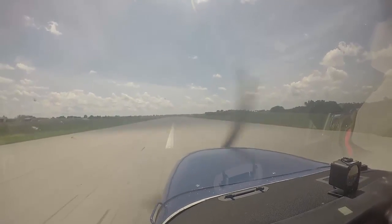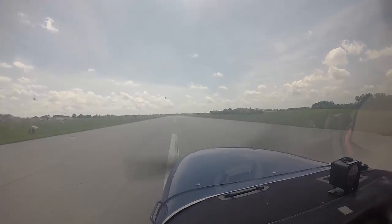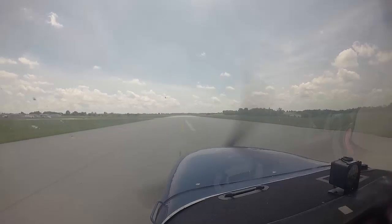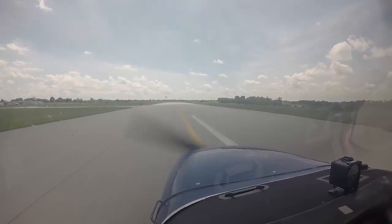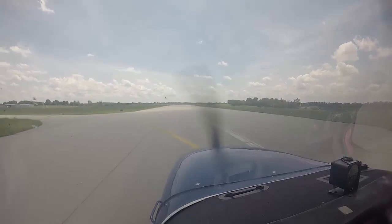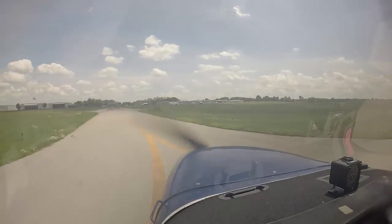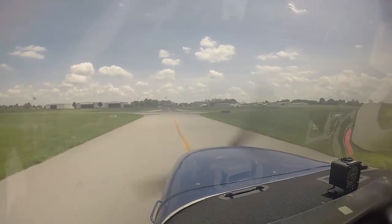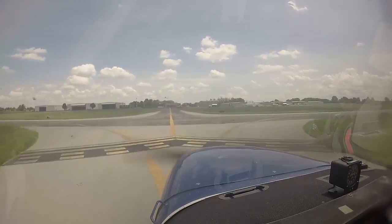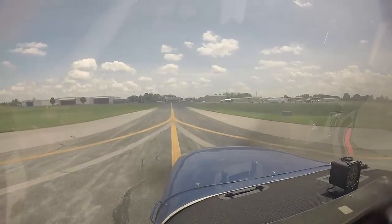All right, you guys, welcome back to Earth, to terra firma. Georgetown traffic, Cessna 739 Delta Echo, clear of the active, 21, taxiing to the T-hangars, Niner Delta Echo.